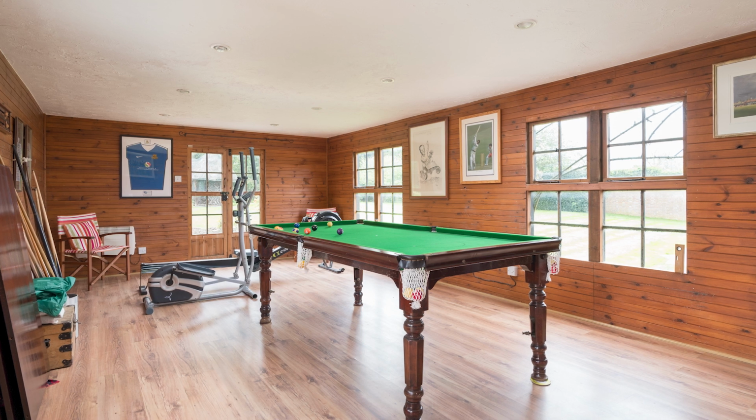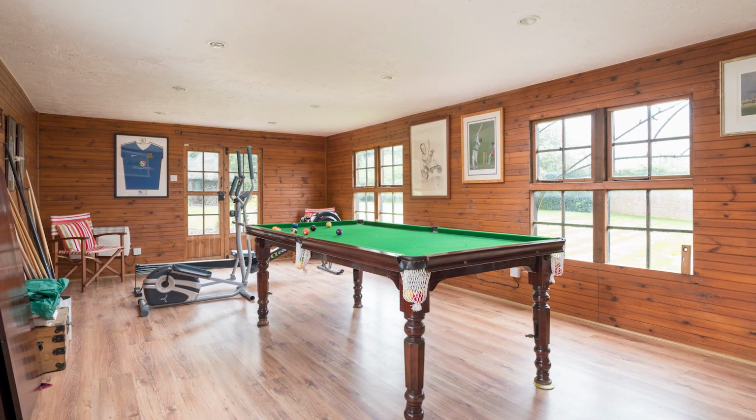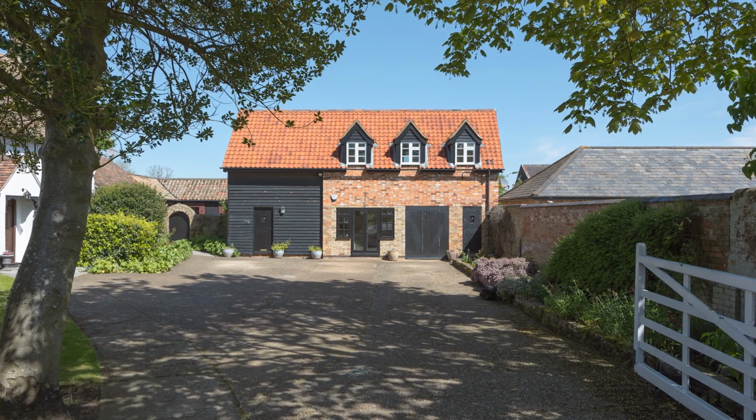To the side of the terrace here is the garden building that is insulated and is currently used as a gym and games room, and to the side of that is a barn as well. And back round to the front of the property, let's take a look at the annex. The annex is a totally self-contained unit in its own right, effectively a 2-bedroom detached house.